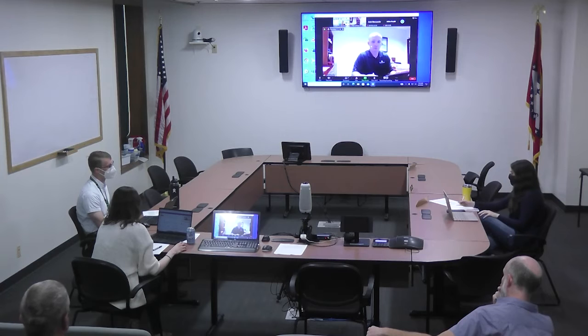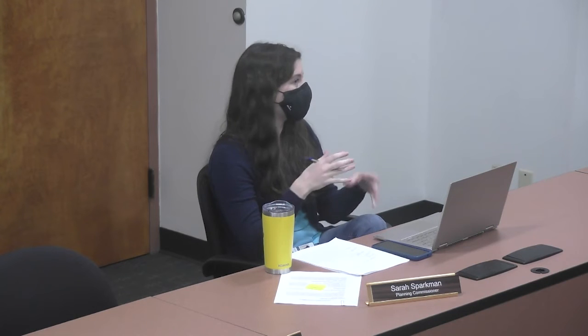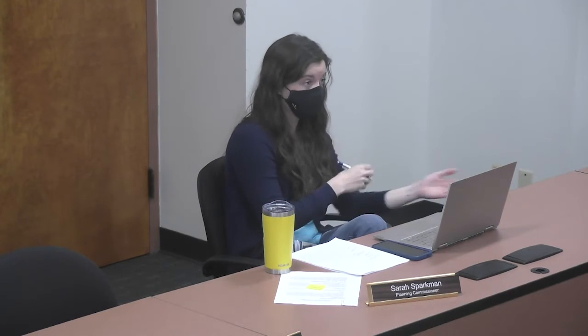Yep. Okay, as far as drainage goes, it seems like there may be some stuff that needs to be worked out by staff. It's my understanding that this does have to meet the minimum standards for drainage requirements for any development within the city. Correct.